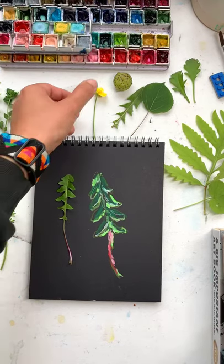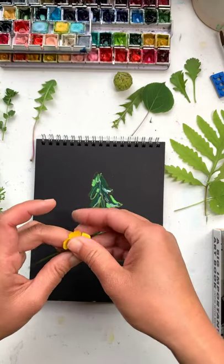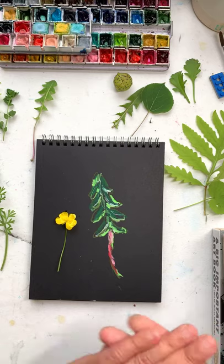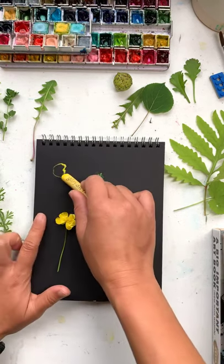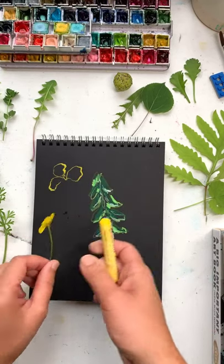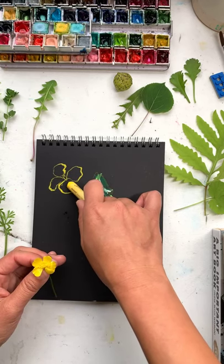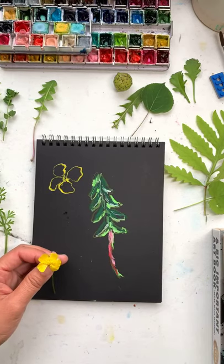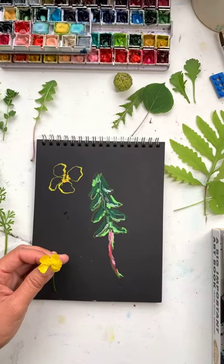Let's try this flower. I'm gonna move this aside. I'm so glad you guys joined me here. Thank you. Oh, I'm getting pollen everywhere. All right, so I'm just getting the impression of the flower. The interesting thing about this is there's only four petals. Usually flowers have five, right? Am I crazy in thinking that? I thought they had five all the time, but maybe not. This one only has four.